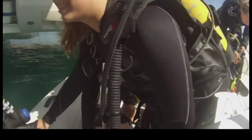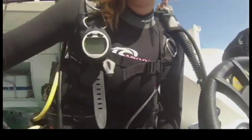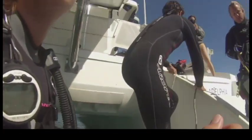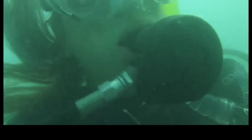One of the things that we learned from Amanda was how to get in and out of the dinghy with our tanks and our BCs and everything hooked up. It was super heavy, but it's worth it to take the dinghy out to the more isolated bommies and things like that, and you can just fall right in. So I think that was one of the best dives.